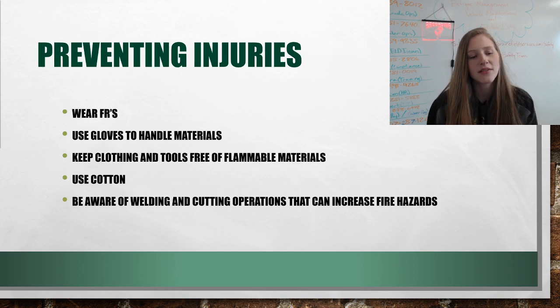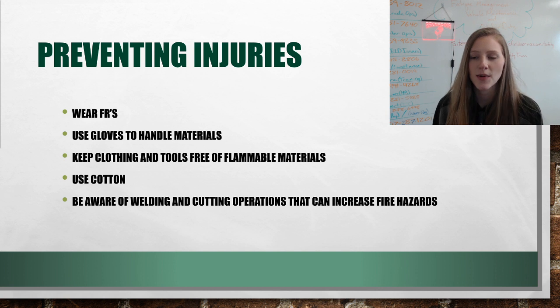Preventing any injuries. Obviously, for fires, you want to wear your FRs. That's why they're a requirement. Use gloves to handle materials, especially hot materials. Keep clothing and tools free of flammable materials. Therefore, also make sure your FRs are your outermost layer. Use cotton, and be aware of welding and cutting operations that can increase fire hazards.